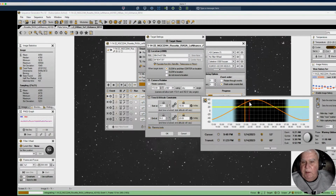I've got about 7 hours of imaging to do, so there's 1 hour, 2 hours, 3 hours, 4 hours, 5 hours, 6 hours, 7 hours. So sometime around 3 o'clock, I'll be finished, and then at 4 o'clock, if I'm alive, up and able, I'm going to try to get the comet. So that's the plan.